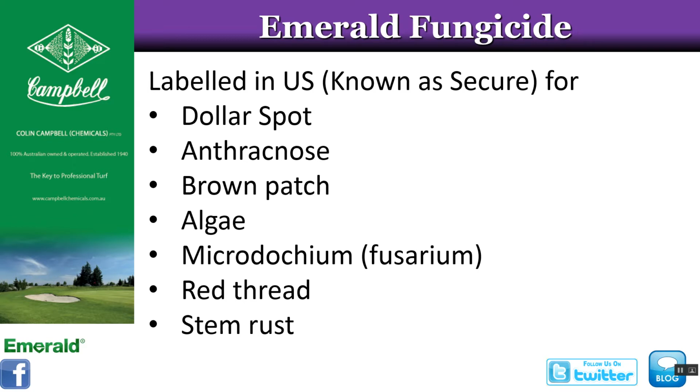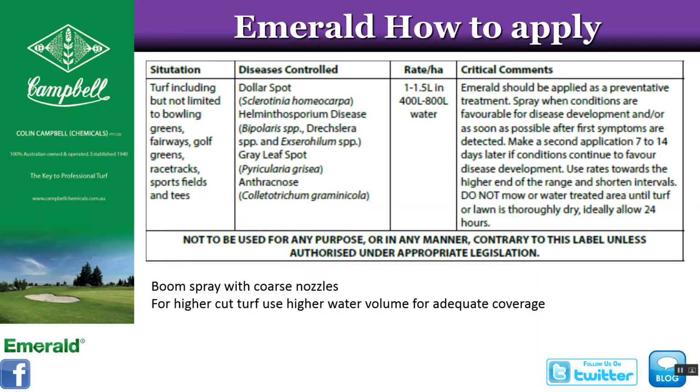Emerald has been in the US for quite a few years. It's known as Secure over there, Secure fungicide. It's got a broader range of label over there than what we're going to have here in Australia, but we believe it's not as effective on some diseases as other products we have in our range and other products on the market that you currently use on brown patch, on rhizoctonia, also on fusarium, red thread and stem rust. Those last two diseases aren't really big issues here in Australia anyway. But I just wanted to show you that there are other diseases it is used for overseas.